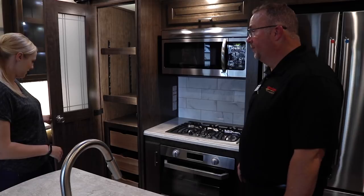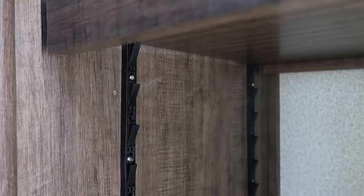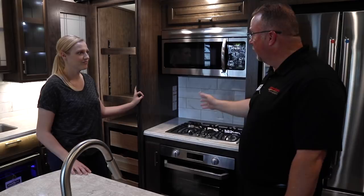Take a look at that. Oh, they added drawers. You've got the three drawers on the bottom. Tremendous pantry space up top. Again, full timers. Yeah, they are adjustable shelves. Very, very full timer friendly. If you are out a long time, you can go grocery shopping for an entire week. You've got plenty of room to put that food away.